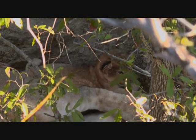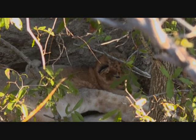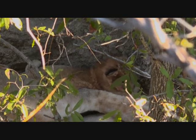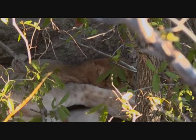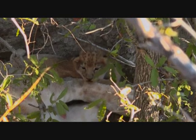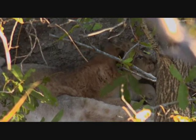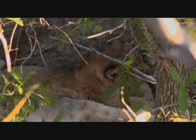Hello Liz, you want to know how many cubs there are on the Nkuhuma Pride? How many confirmed cubs? Liz, you're absolutely correct. The first time round, it is 6 confirmed with this litter. That's exactly what it is. We don't know about the others. We just know that there's another lactating female.